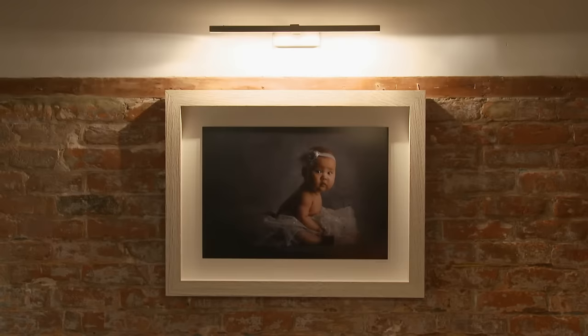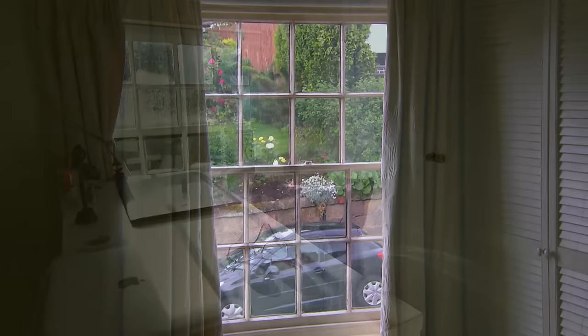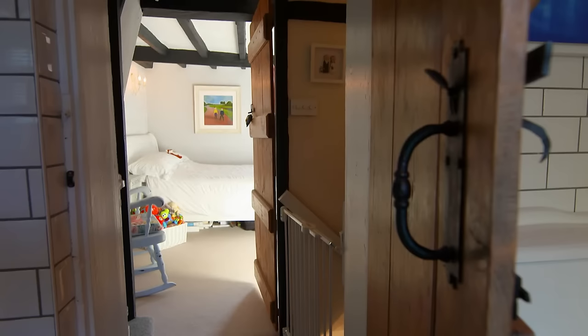So having all the lighting and stuff was really important to us. We had all new light fixtures put in. Having spent around £24,000 to make every single room in the house look picture-perfect, it wasn't a cheap or a quick fix. It's been a big job, really.